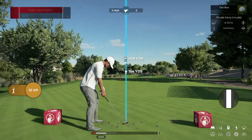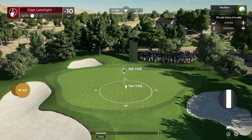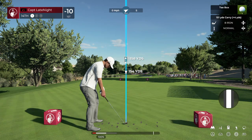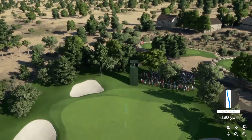The 14th at TPC Summerlin is a straightaway par 3 playing 168 yards. The green slopes right to left, so make sure you've got the right length of club so you're not left with a long putt. Going with the 8-iron here. This one is chewing fiber.